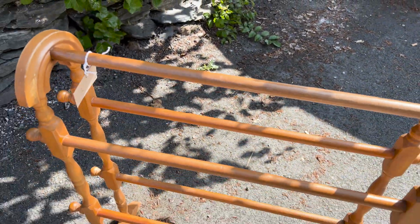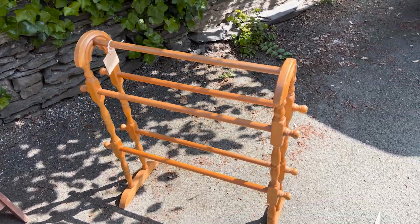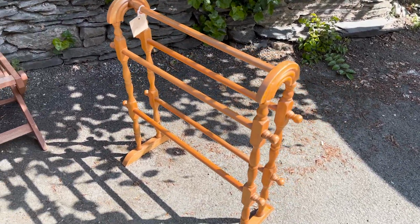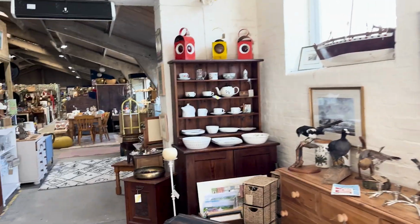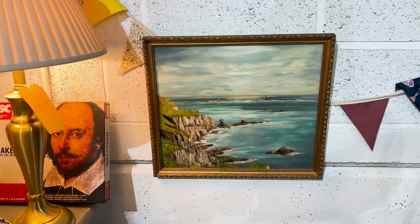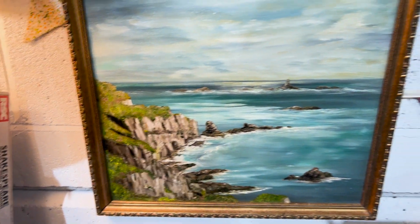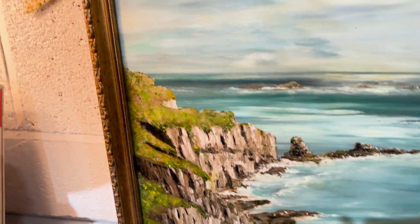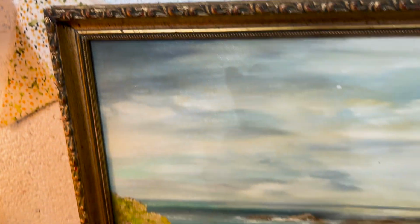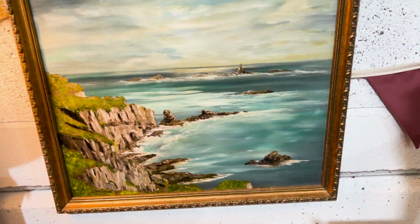18 pounds. It's a really cute rack for quilts and blankets. So I've fallen in love with this oil. It's 28 pounds, which I think is really good. I really like the frame too. So really, really pretty. I think this may have to come home with me.